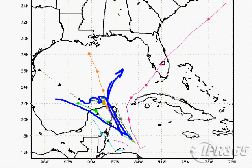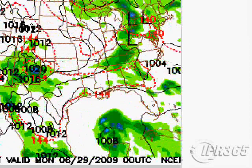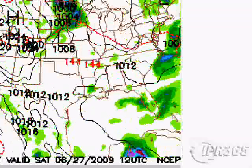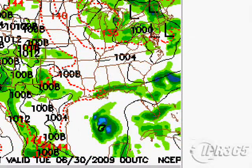Now the NAM model here does bring it up into the Gulf of Mexico, and you can see there at the end by the 30th it has it as a formidable tropical cyclone in the middle of the Gulf of Mexico, and that would be something that we'd have to watch very, very carefully. Again, a small storm, but nevertheless it looks like the NAM is strengthening it there, and that would be something that we need to watch.